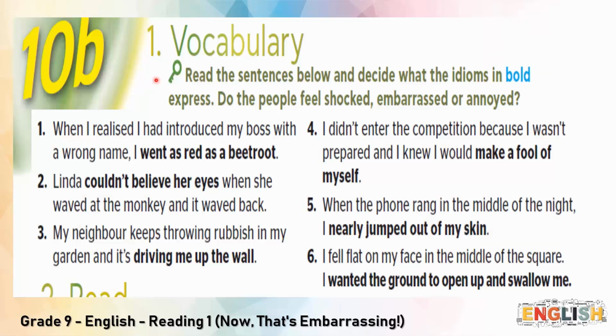Now let's move to your student book, page 108. Exercise 1, Vocabulary. In this exercise, we have 6 sentences, as you can see, and we need to decide what the idioms in bold express. Do the people feel shocked, embarrassed, or annoyed? Pause the video for 5 minutes, read the sentences, answer the questions, then come back again.